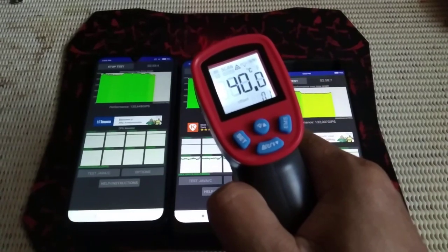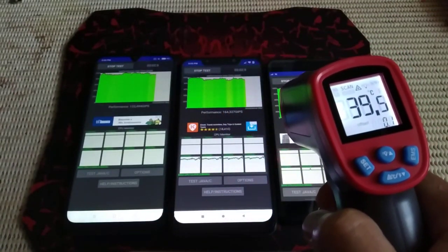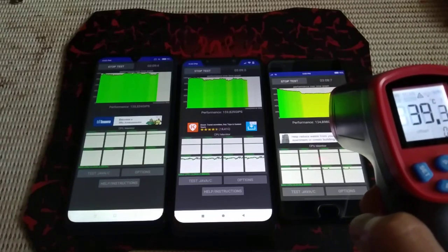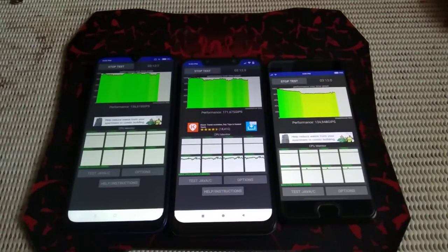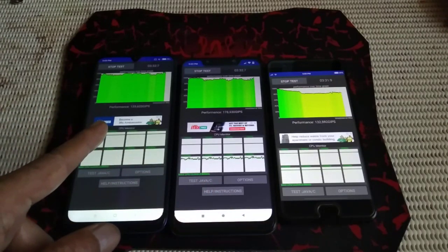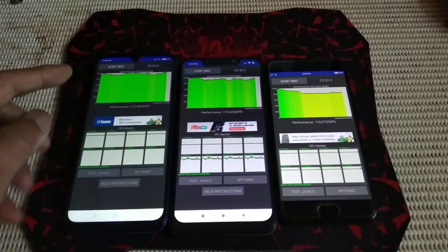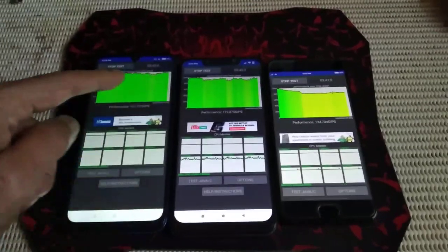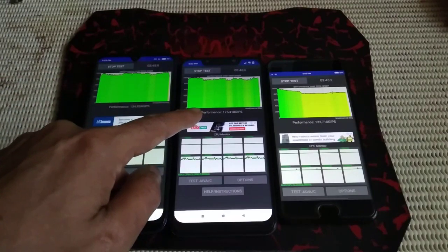41. Now it's increased. Mi6 throttling, not so bad. 80%. What happened here? Wow. See the Redmi Note 7, very consistent CPU. Poco up and down. 175 chips.